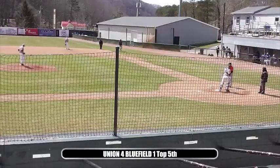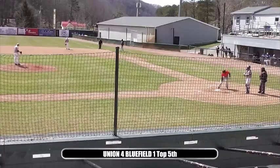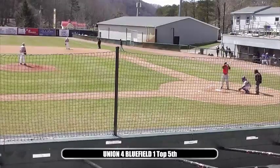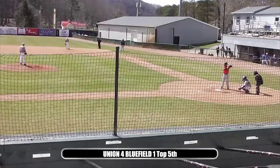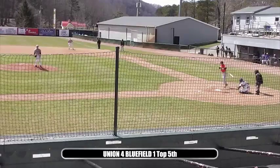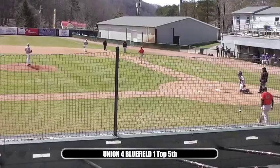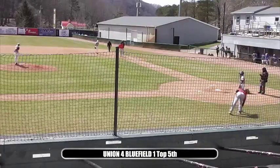3 balls, 1 strike. Let's get the word on Twitter. Congratulations to Bluefield College men's basketball finishing in 3rd in the Christian College Championships up in Indiana. 3-1. Down on the left side, ball 4 just missing. Shoemaker walked to start it off.